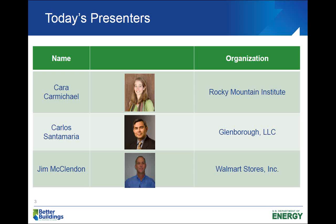And last but not least is Jim McClendon, who is a mechanical engineer and director of systems engineering for design and construction at Walmart Stores Incorporated. Mr. McClendon joined Walmart to develop new prototype store designs and retrofit strategies to reduce total energy consumption in the new construction and the existing store base. In the spring of 2013, Walmart stated a new energy goal to install 7 billion kilowatts of renewable energy and reduce the global building footprint energy intensity in kilowatt hours per square foot by 20% by 2020. Mr. McClendon leads the team in response to the energy reduction component of this goal.